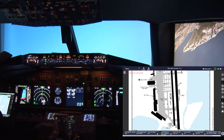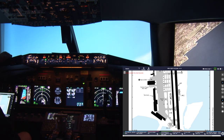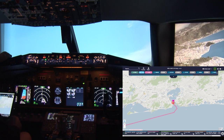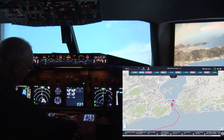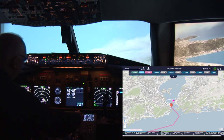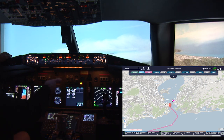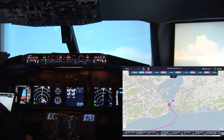And go to autopilot. Flaps off. Flaps 2. And flaps up. Positive rate of climb. Everything is looking good. Transition. Flaps are up.